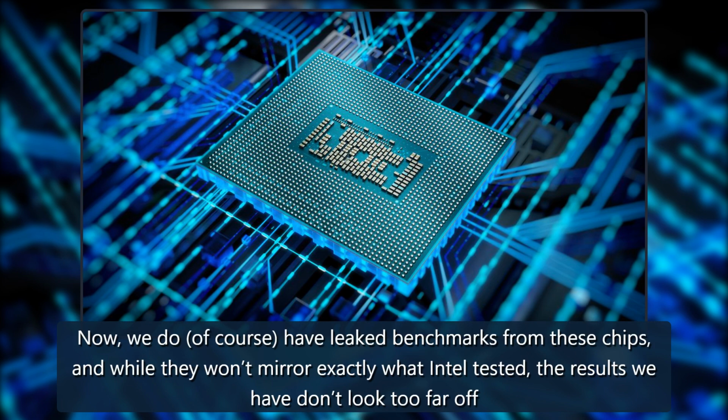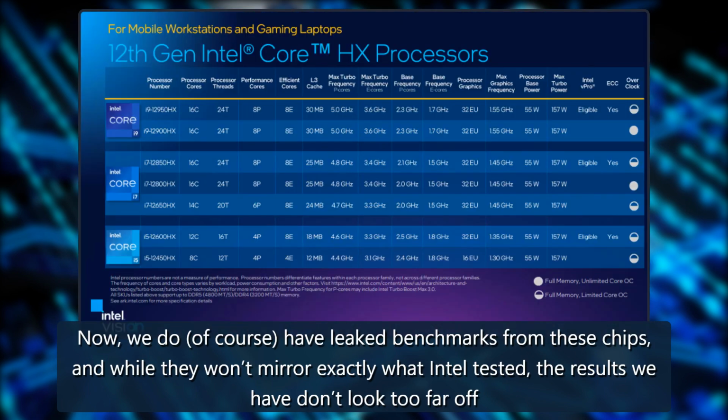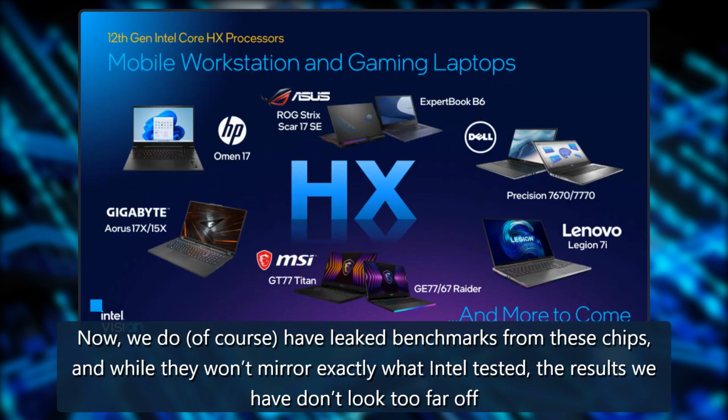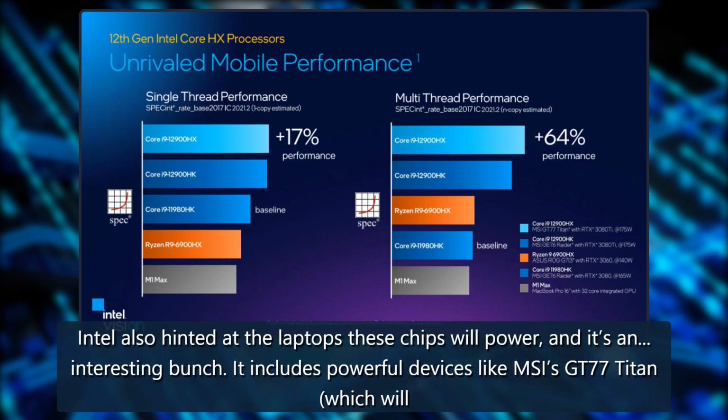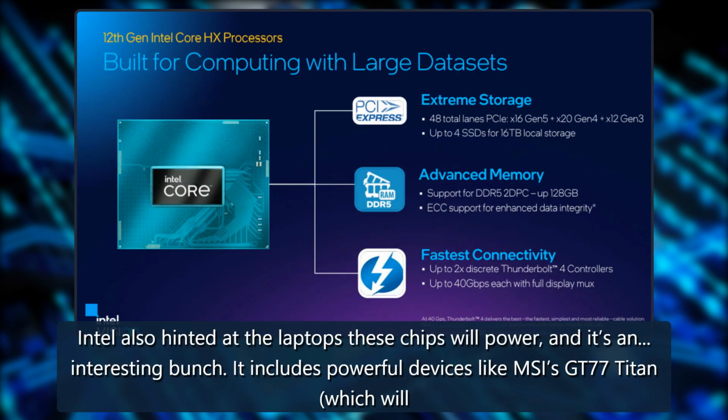Now, we do, of course, have leaked benchmarks from these chips, and while they won't mirror exactly what Intel tested, the results we have don't look too far off base. We're looking at some serious mobile power. Intel also hinted at the laptops these chips will power, and it's an interesting bunch.